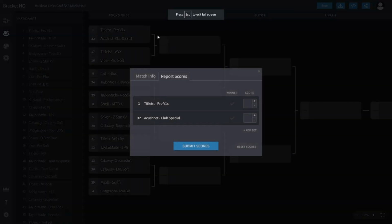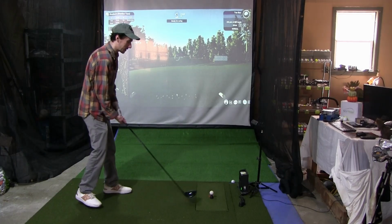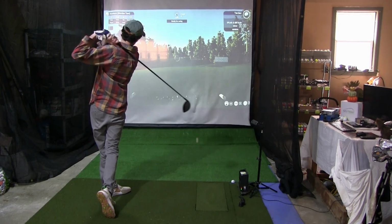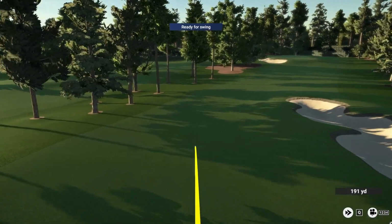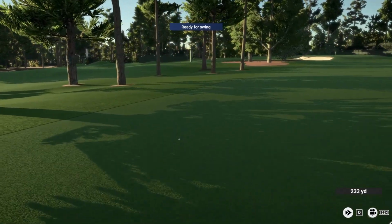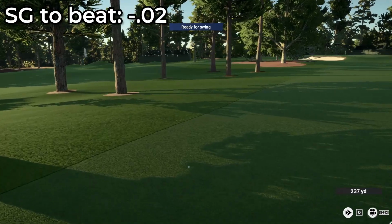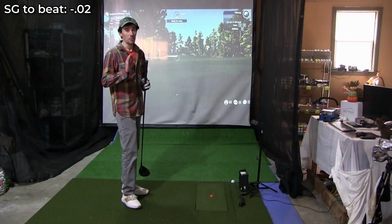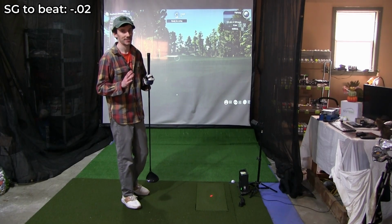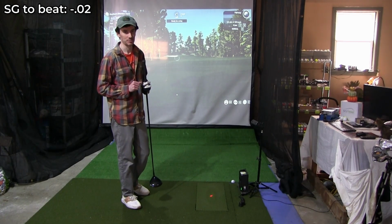Let's see what we can do. Acushnet Club Special versus Pro V1. Let's go. We've just got to make sure we don't put ourselves in that position again. We've got the Acushnet Club Special up here first. Let's see what this marshmallow can do. We struck it well. Not much fade on that, not much distance either, but what do you expect from a ball from the 1960s? Looks like we're just going to stay in the fairway, 237 yards. So minus 0.02, it's actually a pretty good number given we barely drove it any distance at all, but we did hit the fairway, so now it's the Pro V1's turn.